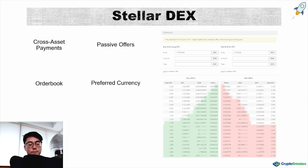And you can actually see the order book and the strength of each pairing.